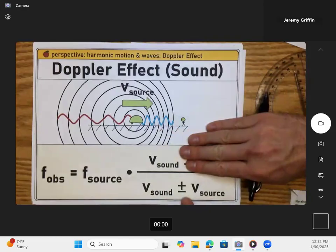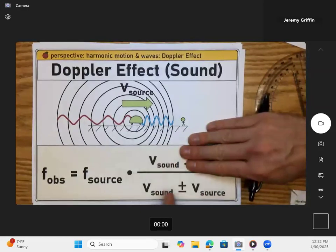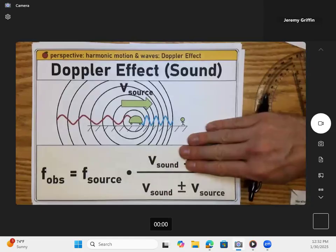Subtract. Do you guys see subtract? Right? Because if the car was parked, V sound over V sound, that's equal to 1. Then if you subtract on the bottom, that makes the denominator small, which makes the overall fraction bigger, hence bigger than 1. And that would match the situation, wouldn't it?